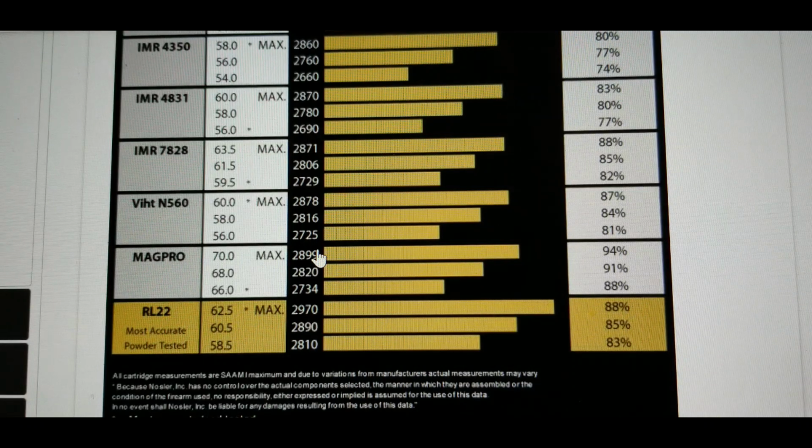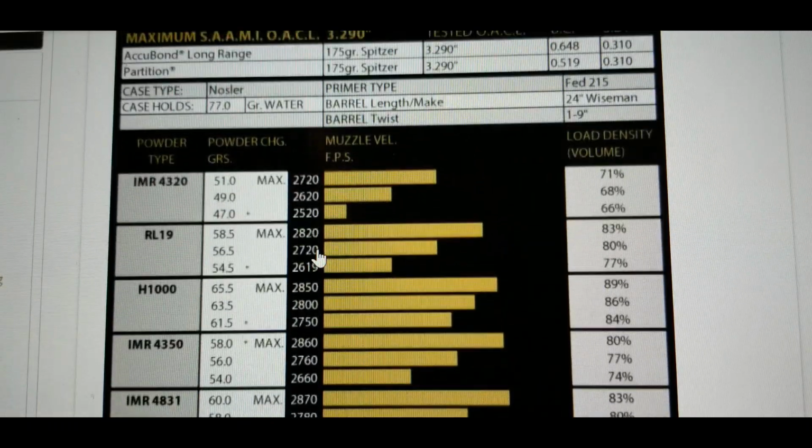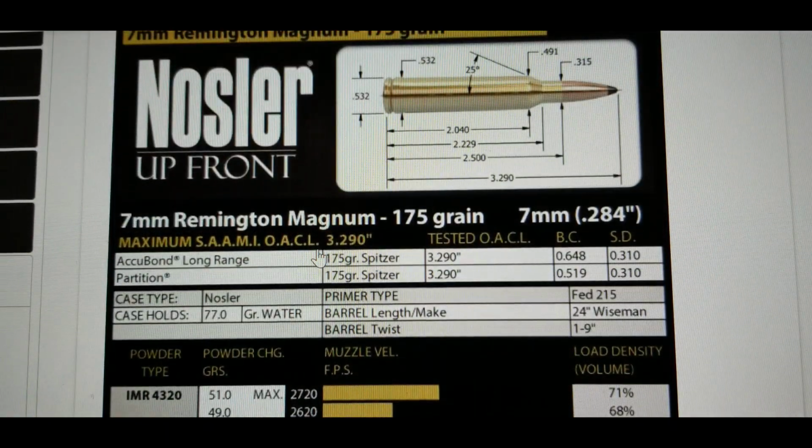So the 30-06 will do a little over 2,800 feet per second with a 180 grain bullet. The 300 Win Mag will do 3,100 feet per second with a 180 grain bullet. So it's just right in between, and you can see why this is so popular, because it's a very potent cartridge.